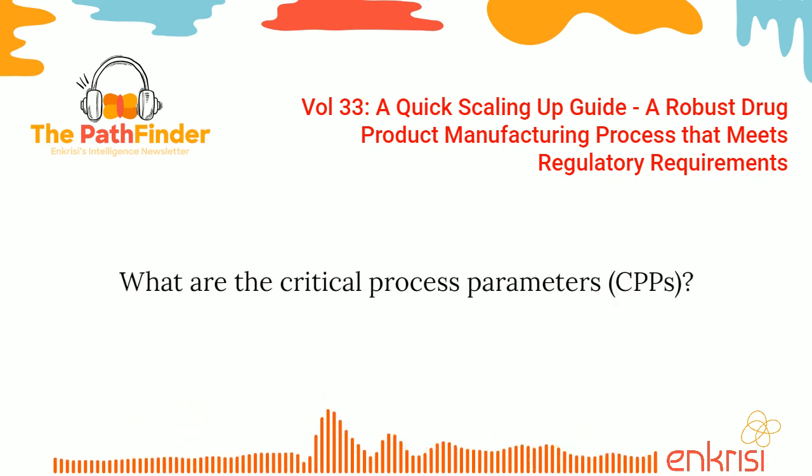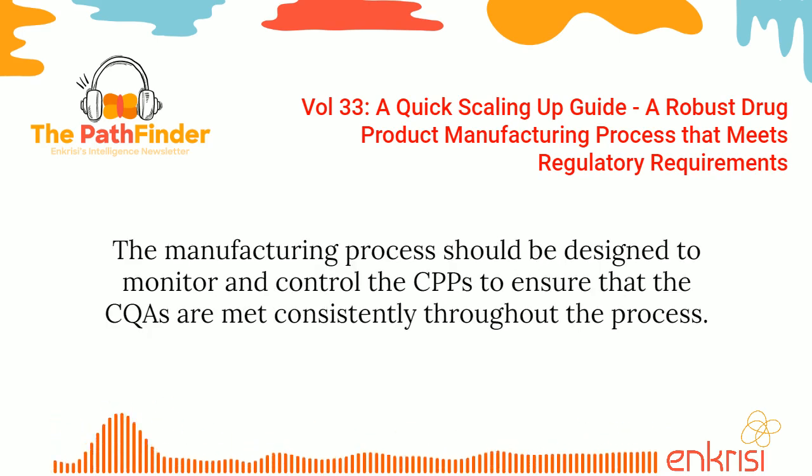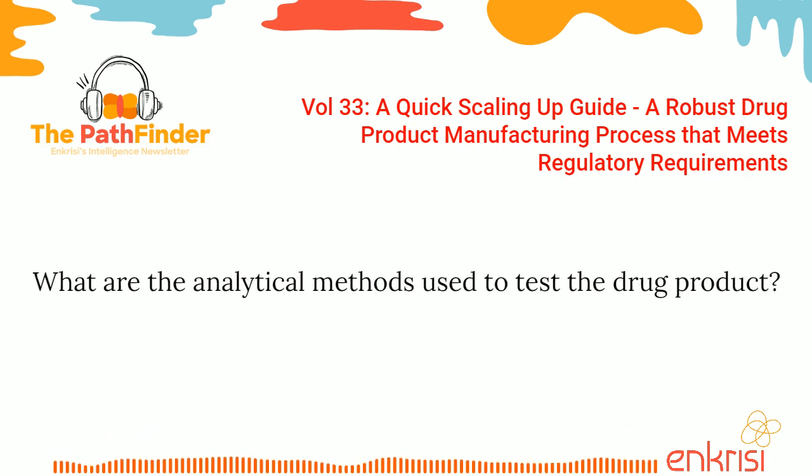What are the critical process parameters? CPPs are the variables in the manufacturing process that can affect the CQAs of the drug product. The manufacturing process should be designed to monitor and control the CPPs to ensure that the CQAs are met consistently throughout the process.